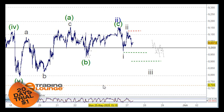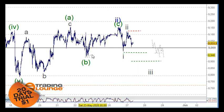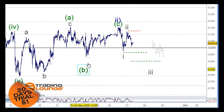Now, I'm not saying that this is the case here, but there's a reasonable probability that it could occur, and all we are doing is just getting ready in advance for that move there. So that's what luck is, isn't it? Preparation and opportunity meeting, as they say. Just cleaning up here a little bit. We don't want to delete the text here.